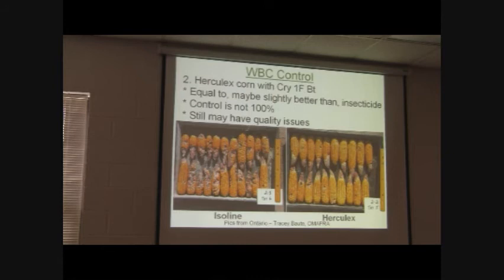So here is an isoline that is not Bt, and here is the Herculex, and it looks quite a bit better than the isoline, but there are some feeding spots. Particularly worrisome are the ones that are right in the middle of the plant, which means that they've gone through that husk entirely and opened that husk up. So even though this is Herculex and it does very well, just be aware it is not 100%, and you still could have some quality issues later in the season if you had delayed harvest in the fall and it got kind of wet and kind of crummy out. You could get fungi starting in here and have a problem in Herculex and the isoline as well. But it does reduce the damage.